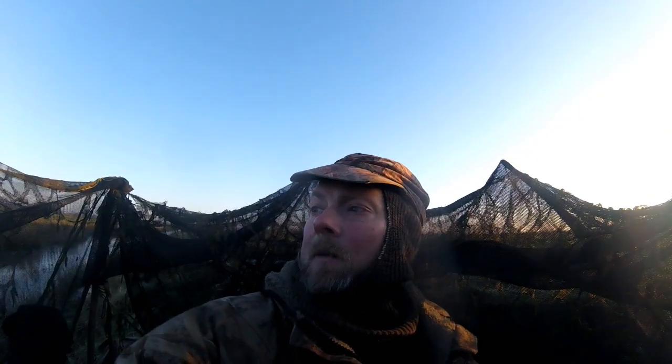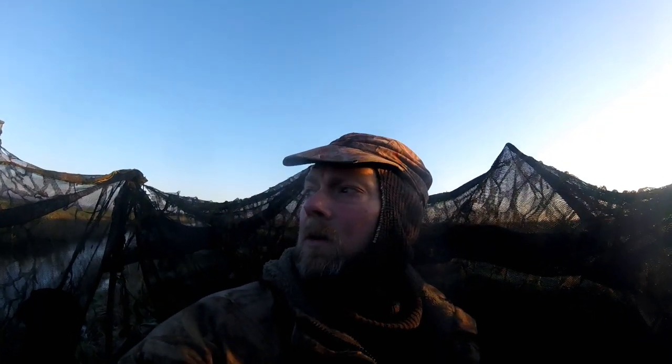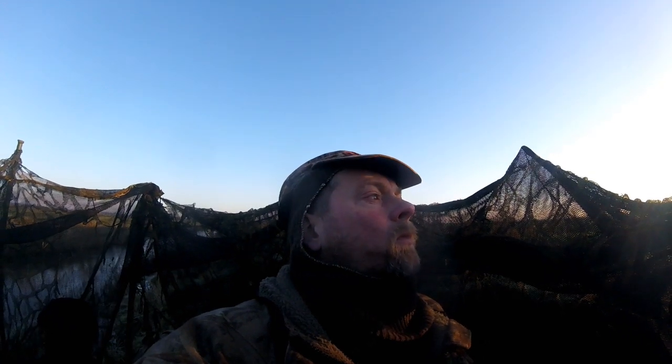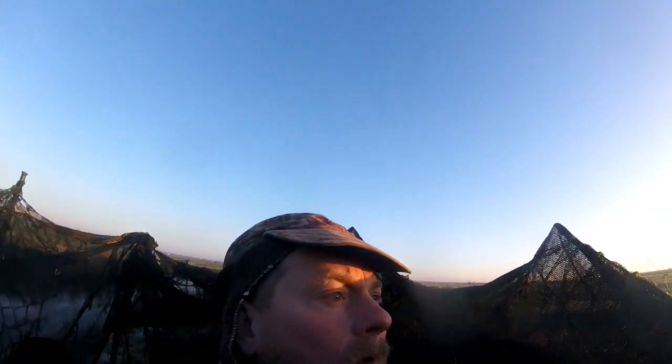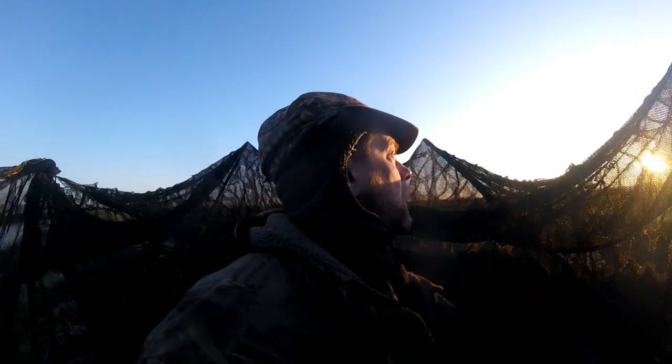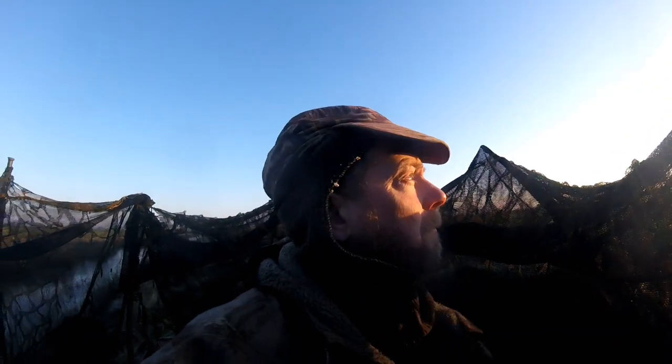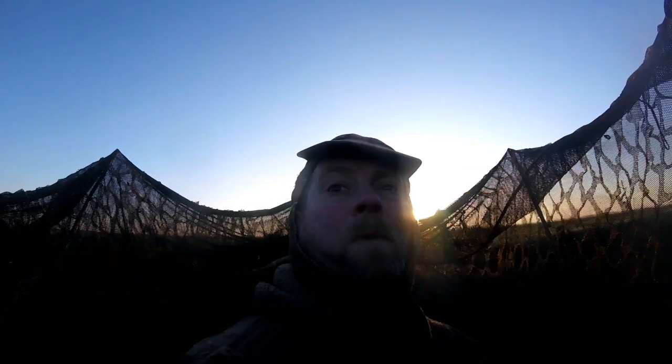Well, it's now 8:30, still haven't fired a shot, so just hanging on the hope that a lot of these birds leave. They've got golden plover coming through, but I will refuse the temptation to shoot them today, bearing in mind every cartridge I'm using is probably at least £2. But there's a lot of geese out here at the moment, so I'll just be patient, and if I get a chance, I get a chance.